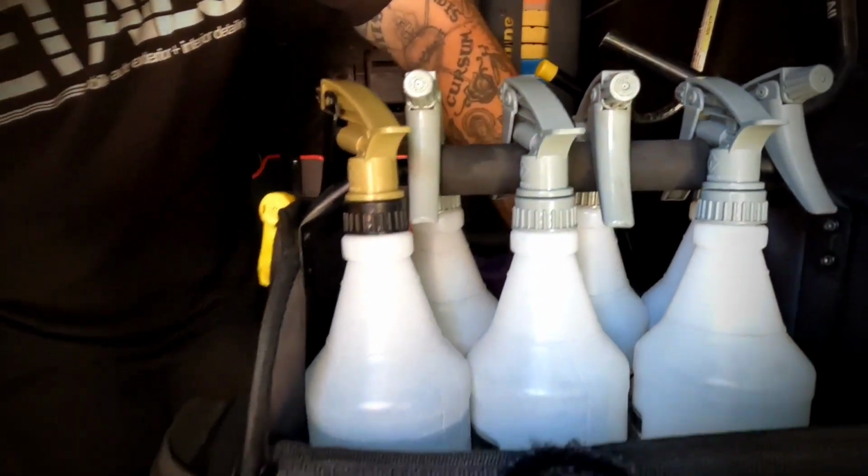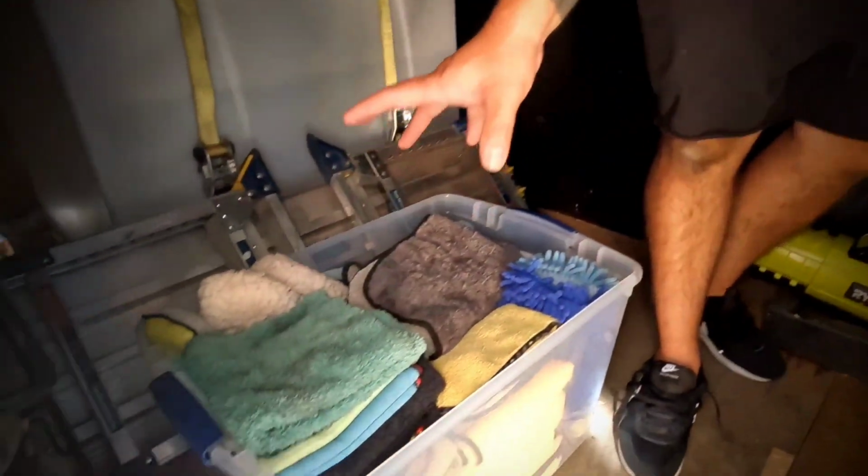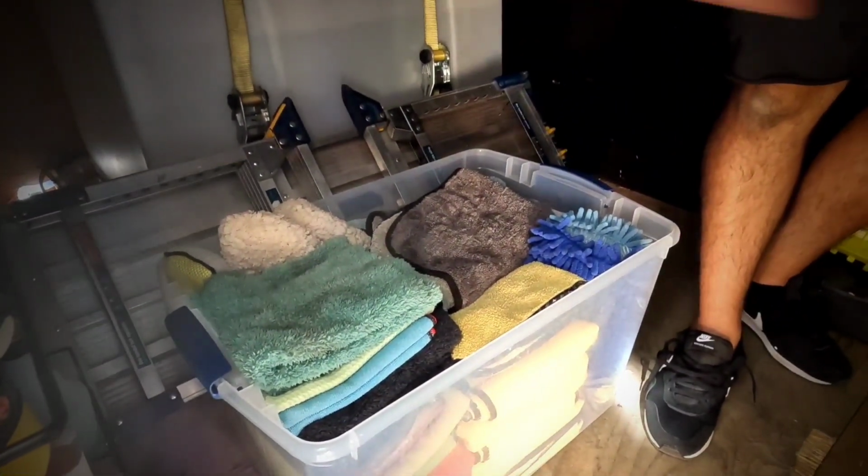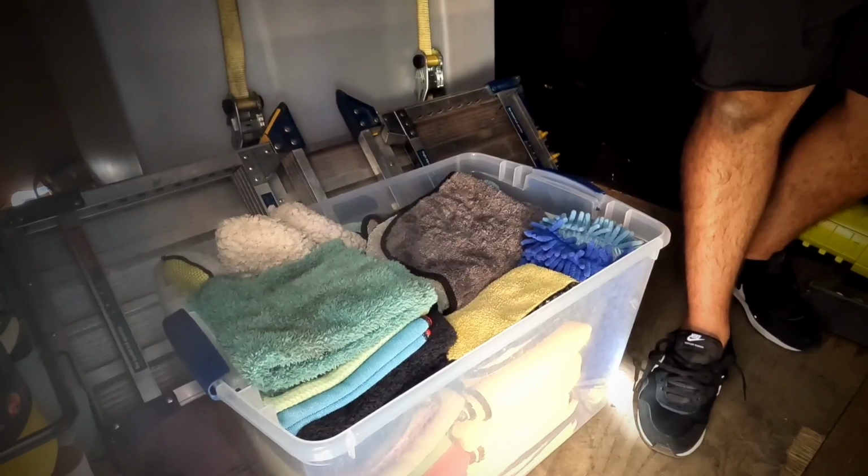All of his towels are now folded, organized here. So he just needs to grab and fill up the cart as needed. Same thing with the chemicals, just fill them up as needed.